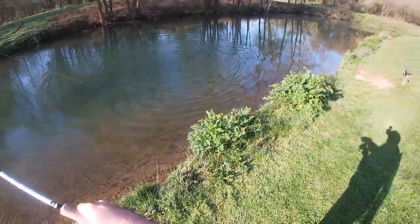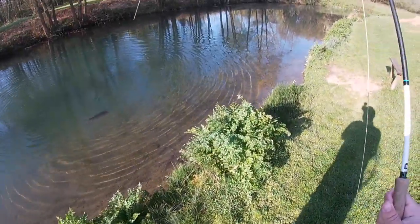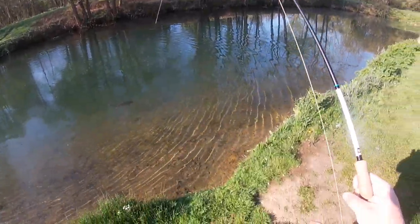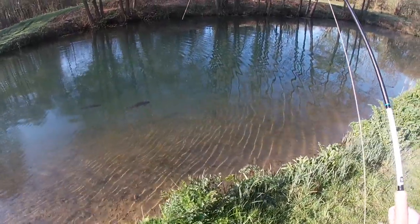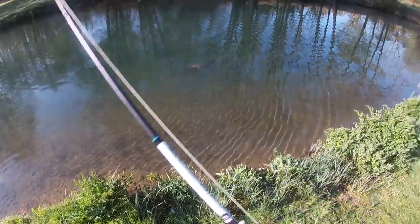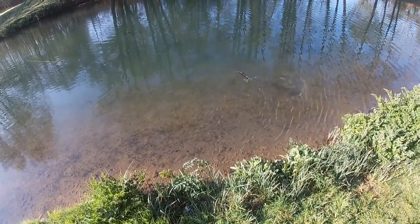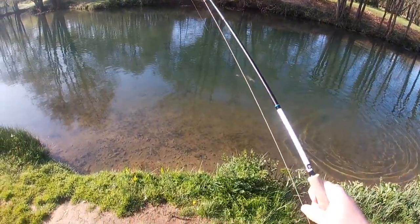that's a nice, well proportioned rainbow, bigger than the ones it was round. Just say he's a little bit bigger, so I'm not putting loads of pressure on him. It's probably about a 5 pounder, I reckon. So that other trout is oblivious. Oh, he's definitely got some weight to him. There he's waking up, he's waking up.